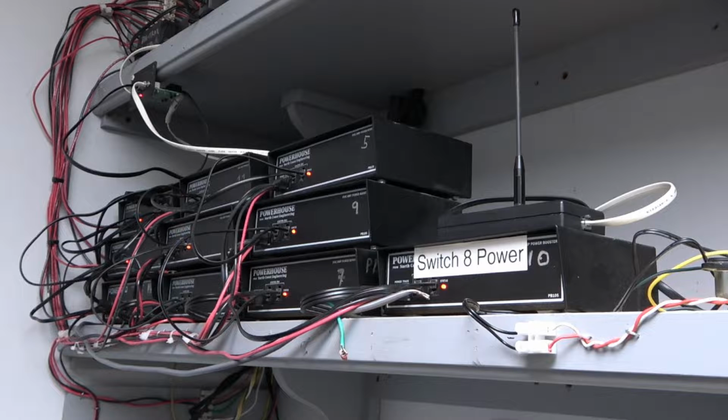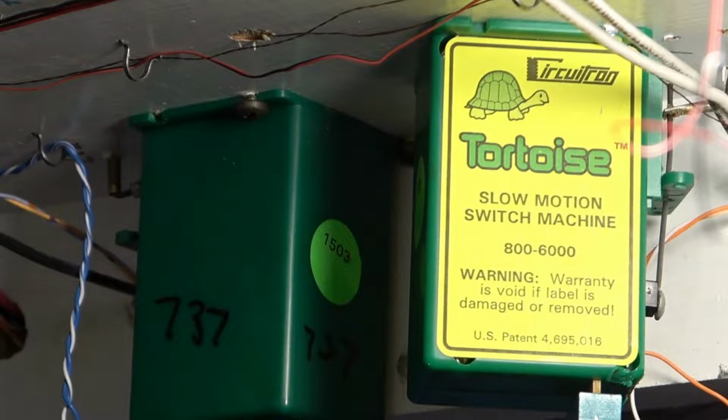Okay, that's great. That's a lot to pack into such a small space. So it's a big layout, and that means you need a lot of power to run this thing. You say it's DCC. It uses NCE currently, North Coast Engineering. So you have a command station, and then how many boosters do you have? We have 11 total boosters on this layout. And one of those boosters is just dedicated to powering all of our Switch-8s with the Tortoise switch machines. Yeah, so that's a lot of juice.